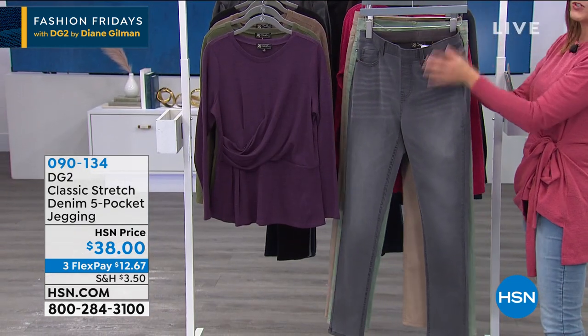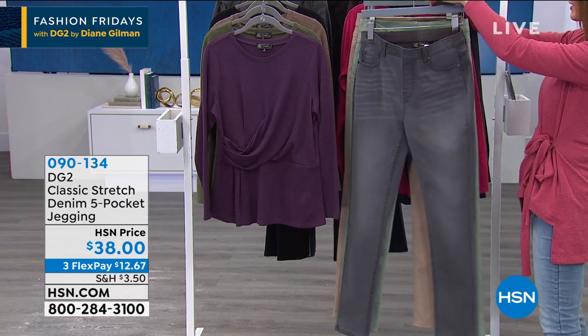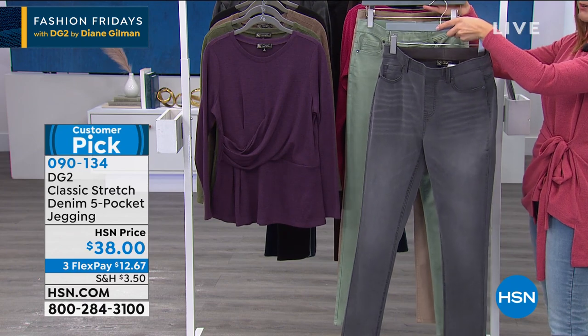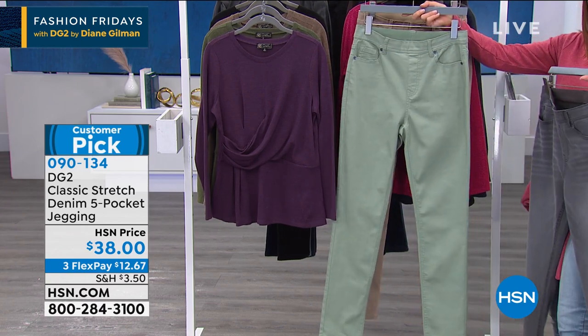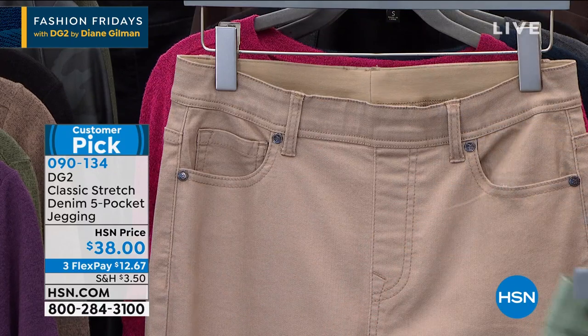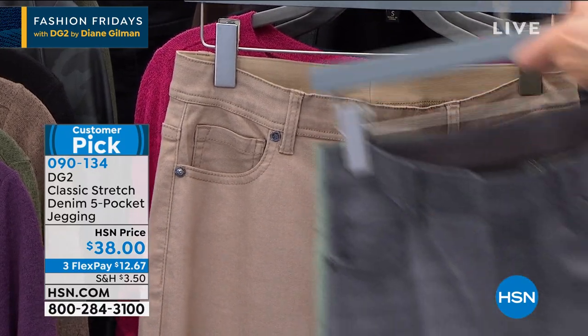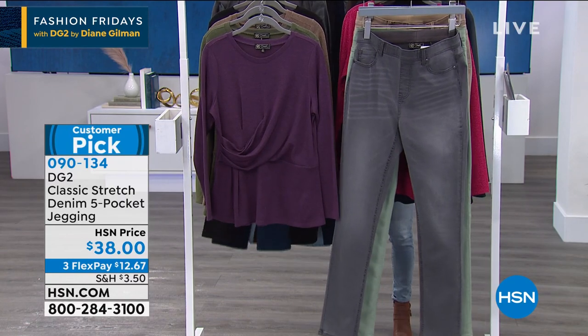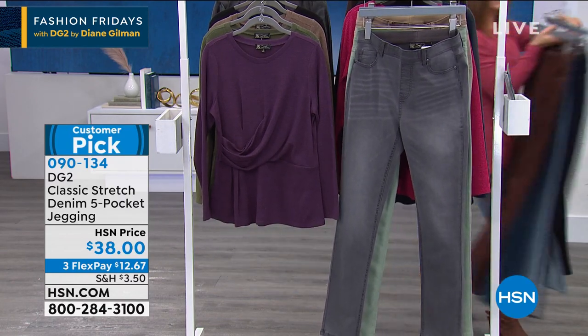Some of the new colors, gray, gray, gray. I'm going to get one in the gray tonight. I just am loving that gray. Already one third sold out now in the gray. This is the new moss, brand new color here. And then we have the beige. And then hang on, I've got all the other colors here around the back.